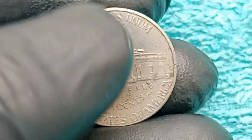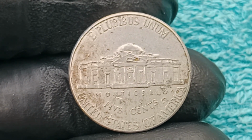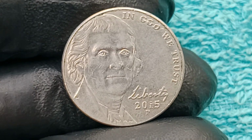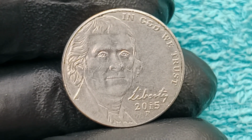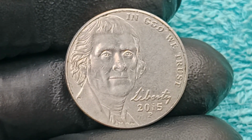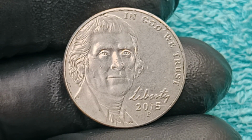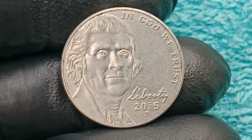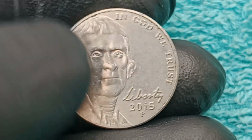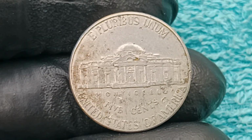People often wonder how such a coin could even leave the mint, and theories range from unnoticed inspection failures during high-speed production runs to the possibility that it was mixed into regular rolls before quality control checks caught the mistake. Some numismatists even believe that during 2015, the U.S. Mint was testing updated striking equipment and new alloys for durability, and this coin might have been part of that experimental batch that accidentally got released, making it both a minting error and a historical artifact of industrial testing.